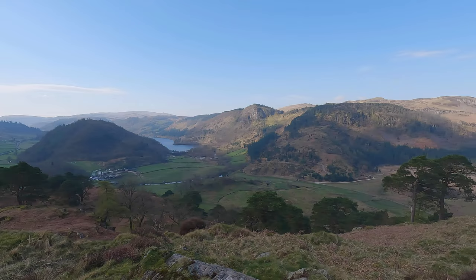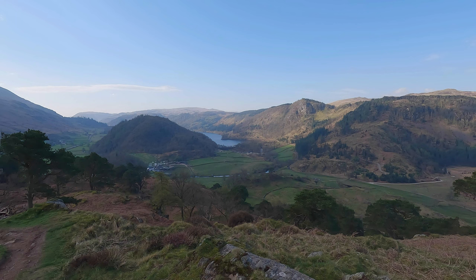And then looking down to Thirlmere. So now continue along the top of High Rigg towards the summit.